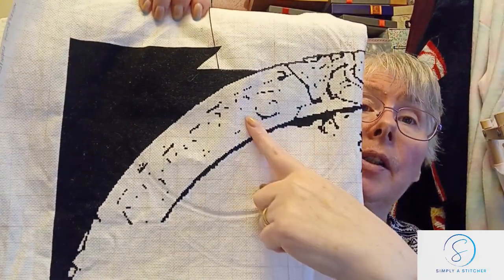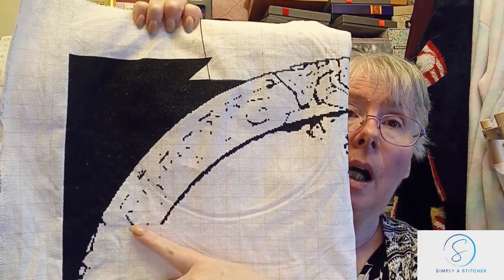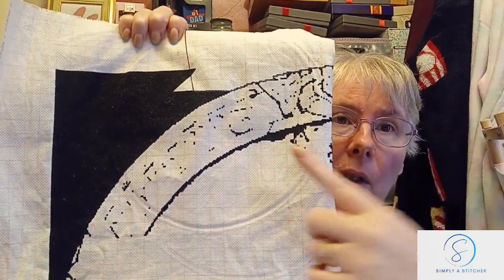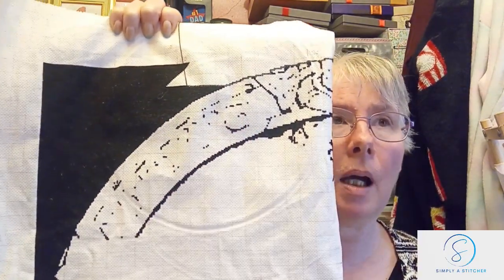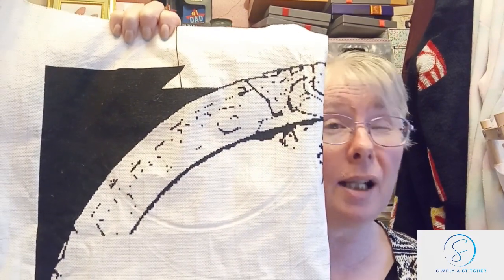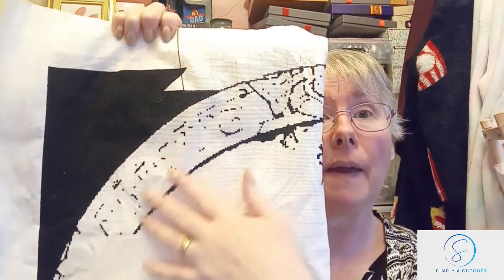So I've worked on this side here. This is some Elvish lettering, you know, the one ring to rule them all lettering. But it's not just 310. There's some 939, probably some 3799, maybe some 823 and colours like that in it.